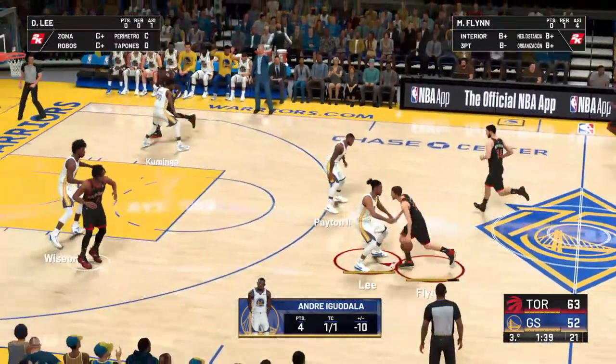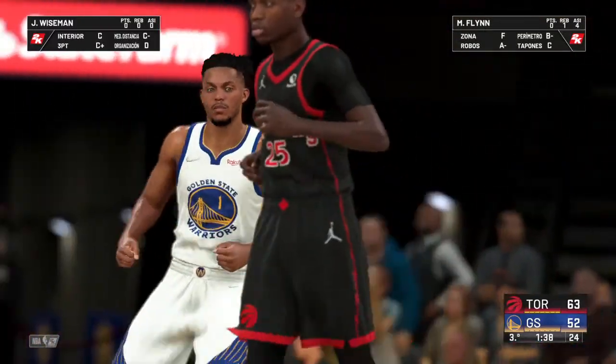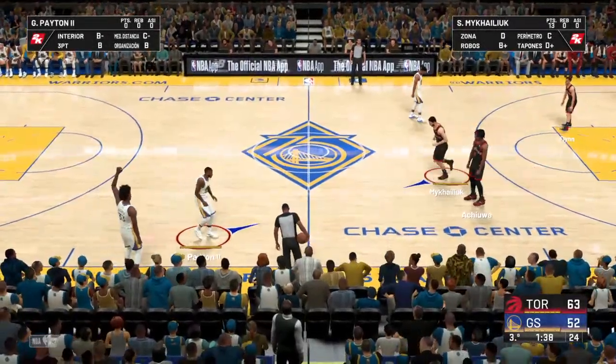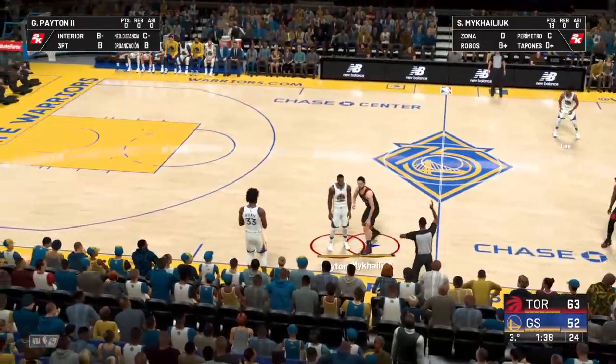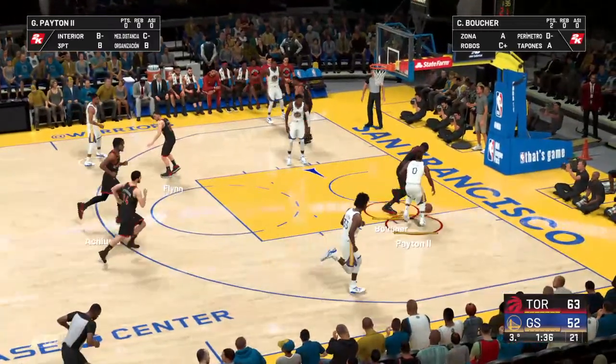Andre Iguodala. Let's remember this guy grew up in a more physical league. He will be undeterred by the contact. Really just a great play to sacrifice his body and take the charge. And here are the Warriors now. 11-point game.